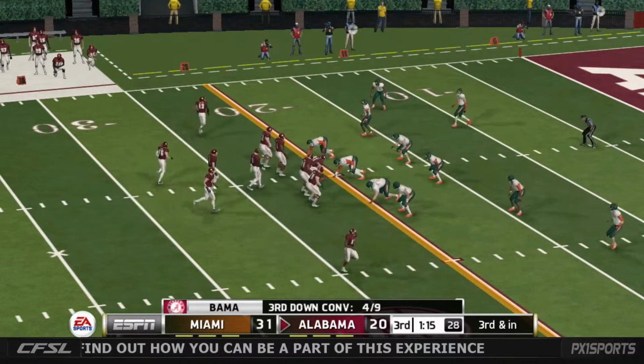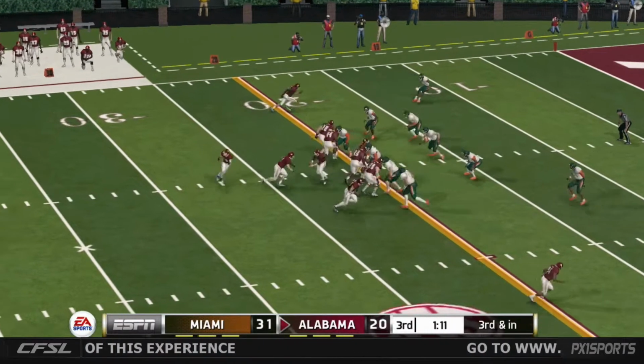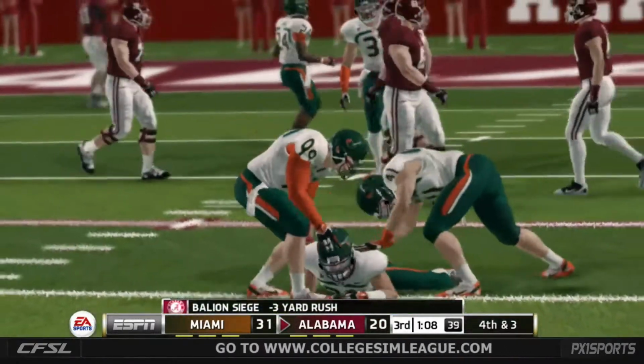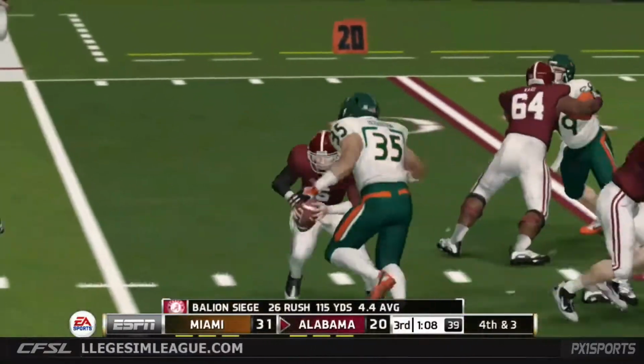Siege, 25 carries, 118 yards on the ground for him. Rex Tyler comes in the box. Looks like he's going to blitz. He will! And crash it in as Richardson makes the tackle for a 3-yard loss. Griffin Richardson, well-timed blitz by the Miami defense.